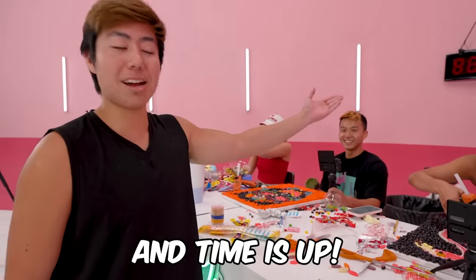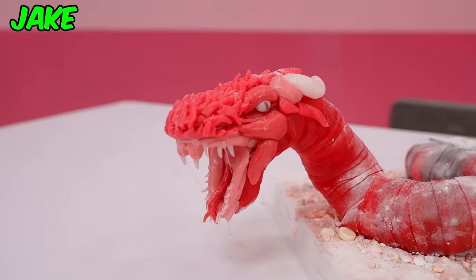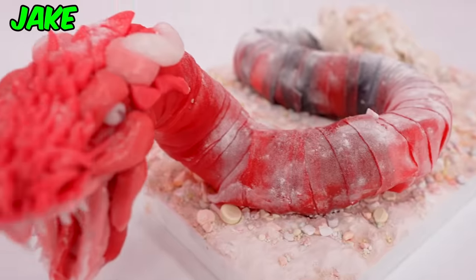5, 4, 3, 2, 1, and time is up. Everyone stop working. We're gonna get to judging. Jake, why don't we start over here? Well, I originally was going to make a snake, but I'm gonna call it a sand serpent now. It kind of resembles a dragon in the front as well.